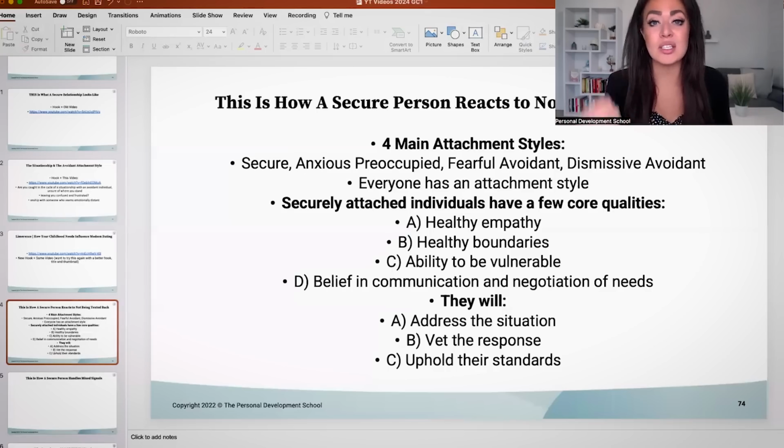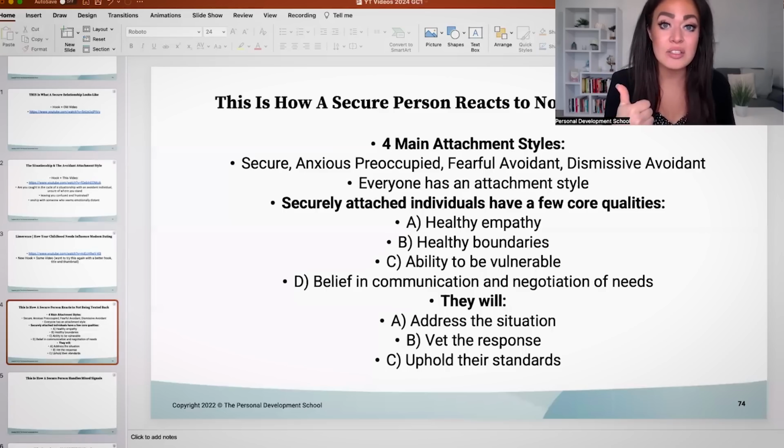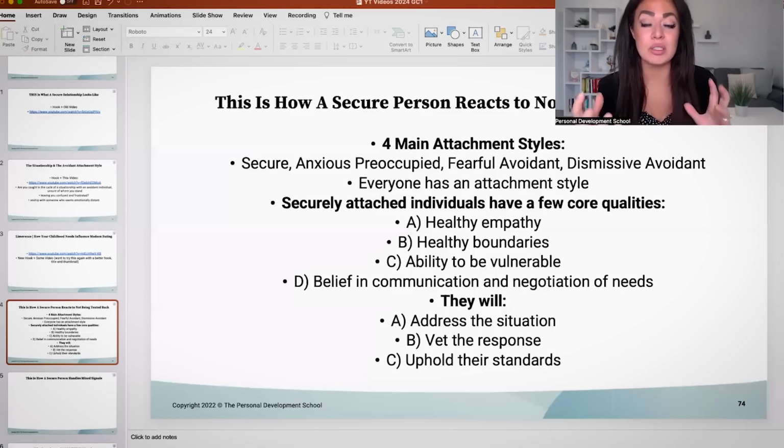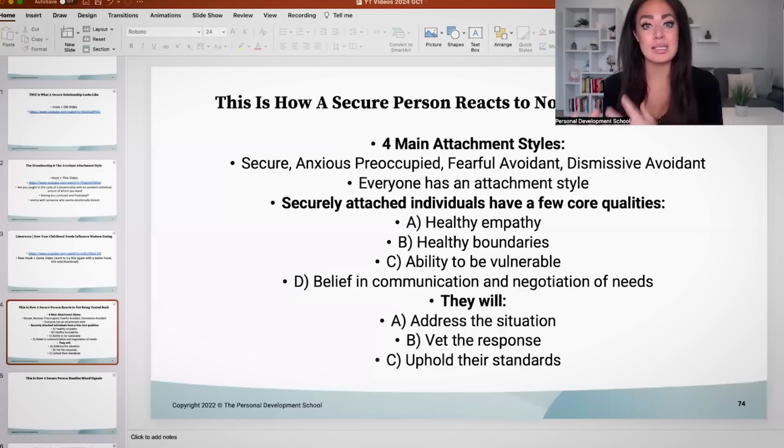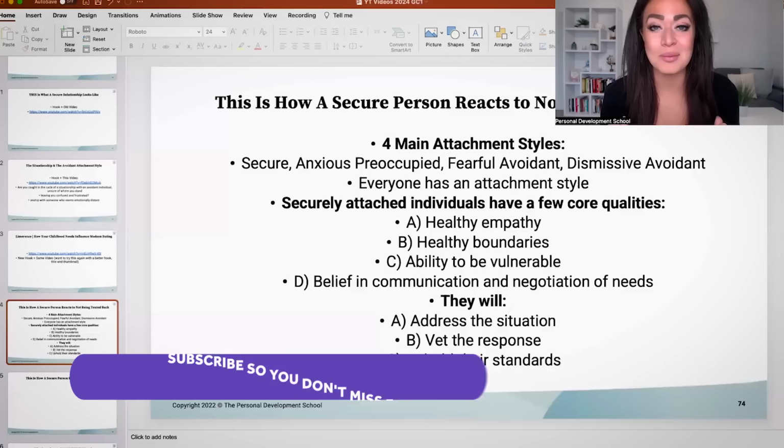And this is why secure attachment styles report being in the longest lasting relationships, but also more importantly, the most fulfilling relationships. Securely attached individuals tend to report that they are happy in their long-term relationships. So this is something that's available to everybody if we just understand a little bit more about how securely attached individuals respond and how we can recondition our attachment style to become secure as well.